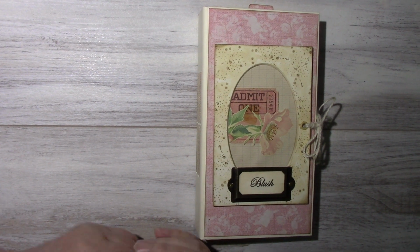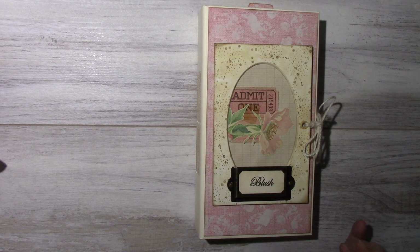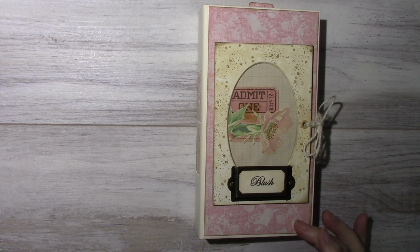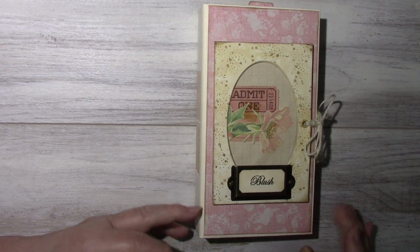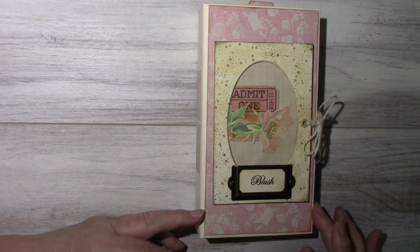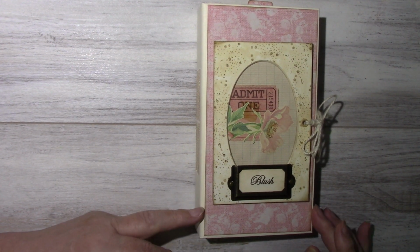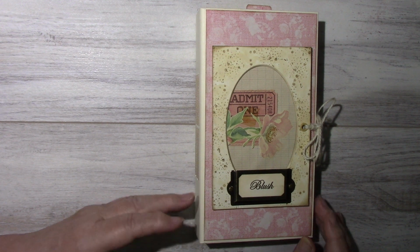Hello everyone, I'd like to share a journal I made in between the Christmas ones that I've been working on in the last few weeks. It's a botanical, I call it blush. There's a lot of pink. A chipboard cover. It measures 4.5 inches wide, 8.5 inches high, and it has a 1 3/4 inch spine. There's 4 hand-stitched signatures for a total of 168 pages.